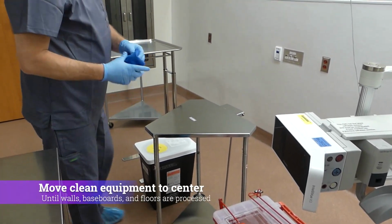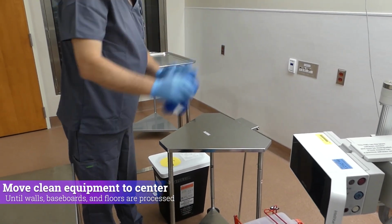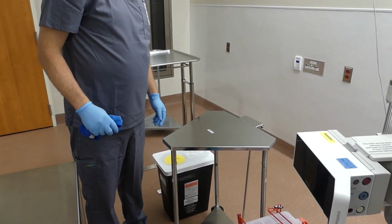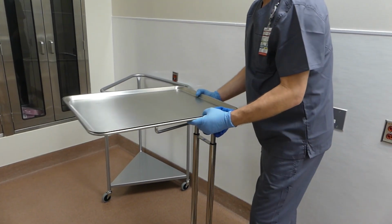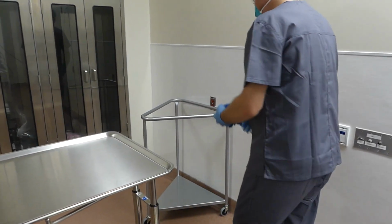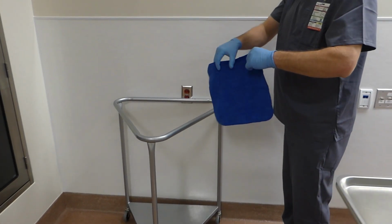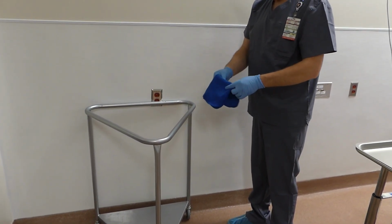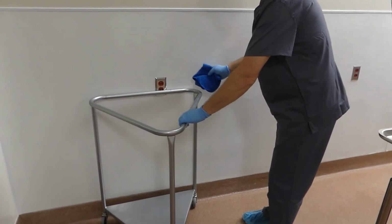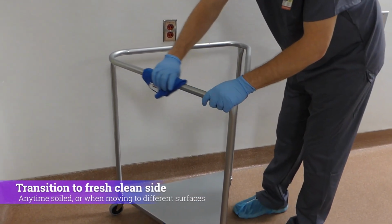Once the equipment has been cleaned and disinfected, it will remain in the center of the room until the walls and the perimeter floors have been cleaned and disinfected. As you move along the wall, pull each finished piece towards the center of the room. Then proceed on to the next piece of equipment. Refold your towel so that there is a clean, fresh side exposed so there is no cross-contamination.